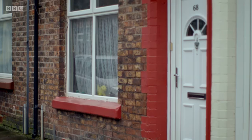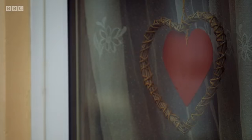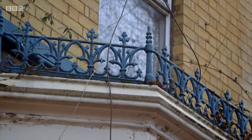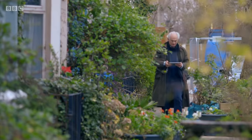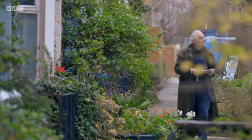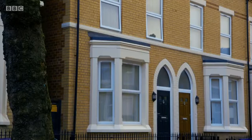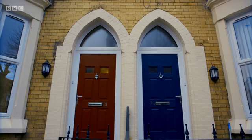By the end of the 19th century, Richard Owens hadn't just developed thousands of homes in Toxteth, he'd also dramatically shaped the area's social hierarchy. Owens created homes fit for Victorians from almost every walk of life. For working-class dockers, there were 2 up, 2 downs near the waterfront. Whilst at the other end of Toxteth, positively palatial terraces were designed for well-to-do merchants.